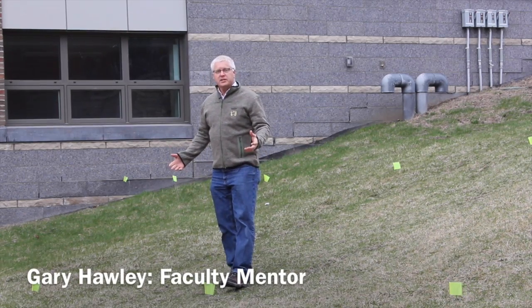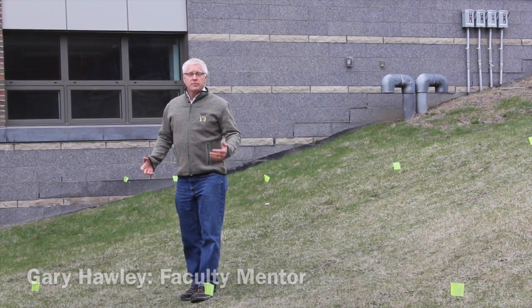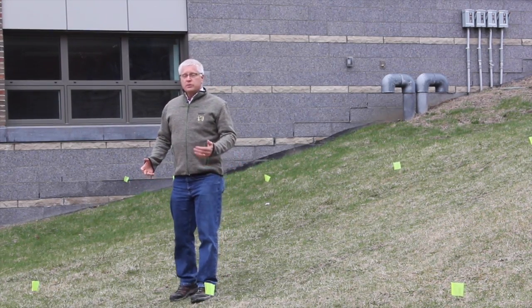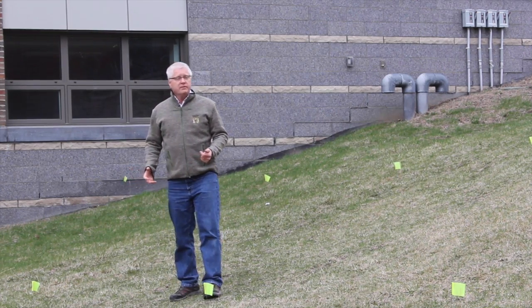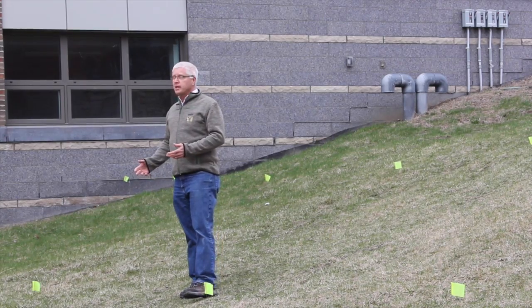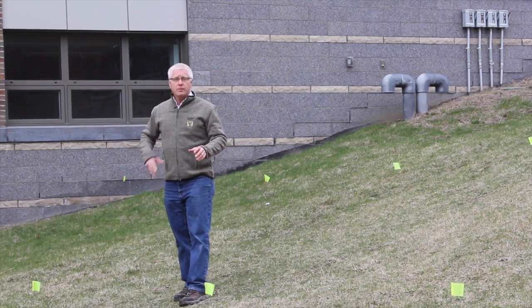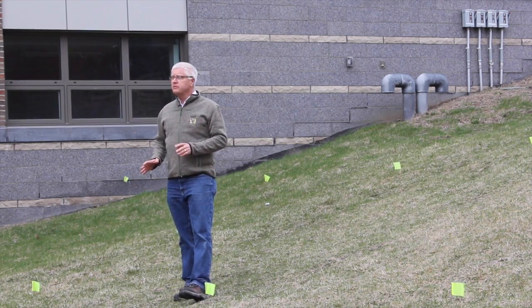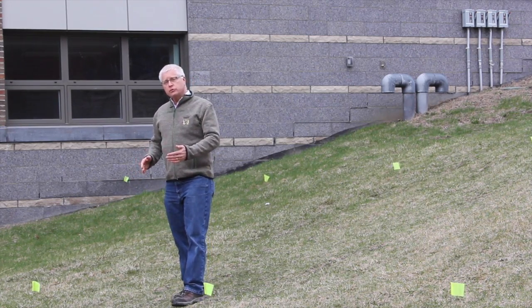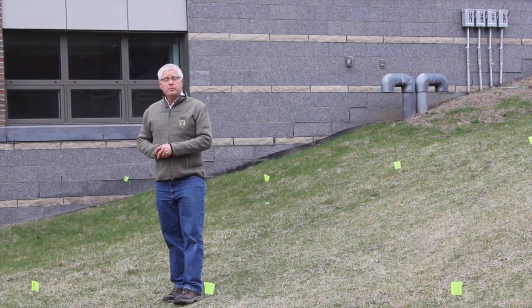Well, this is really exciting. We finally got to the point where we're going to start to install some of the landscaping plan that was designed in the Greening of Aiken interns class over the last several years. This landscape plan is fully developed for the whole landscape around the Aiken Center, but we're putting it in phases so that different student groups each year in the Greening of Aiken class can participate in the process.